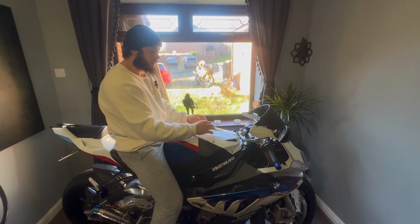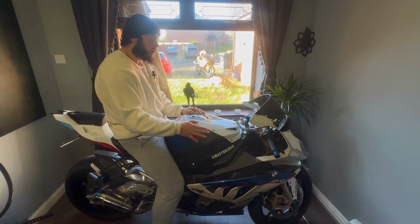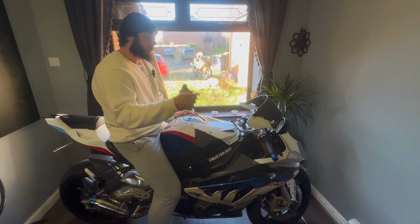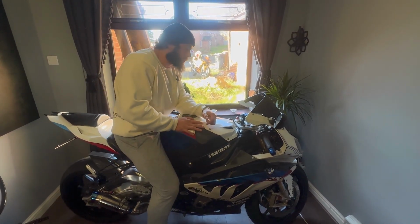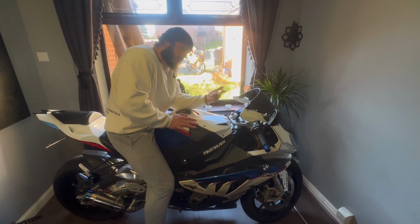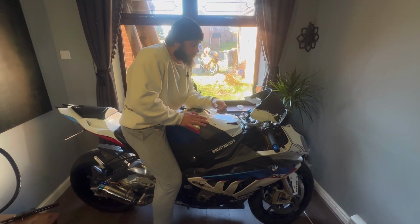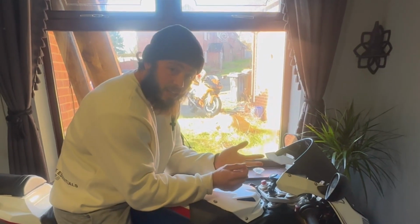Also, this is the most advanced bike that I currently own and have ever owned. I've never owned a bike that has different modes until this one. When it got dropped off to me and I took it for the test ride, I tried out these different modes: rain mode, race mode, slick mode, and track mode. It's got basically 4 different modes. It comes with 3: sport, race, and rain mode. And then slick is for the track.